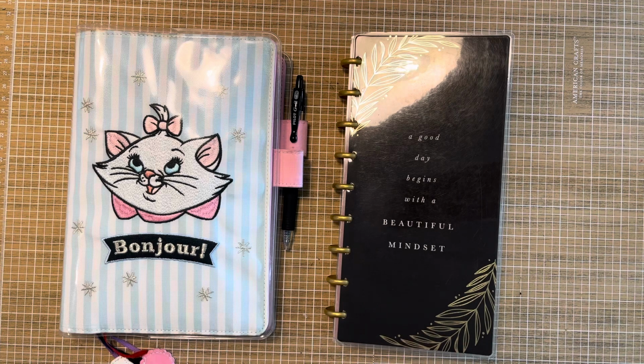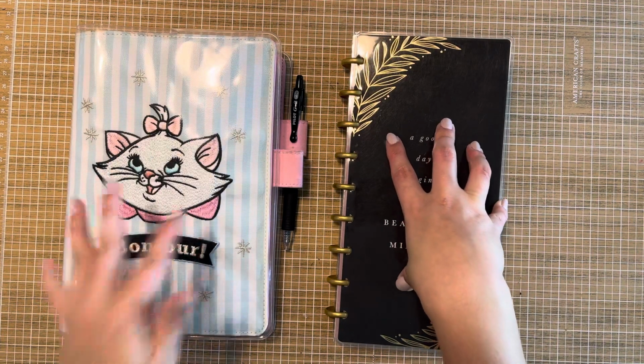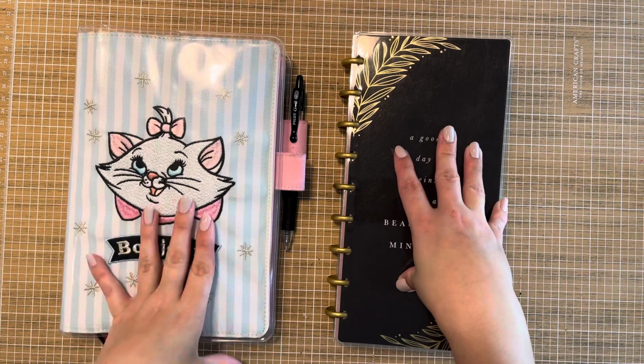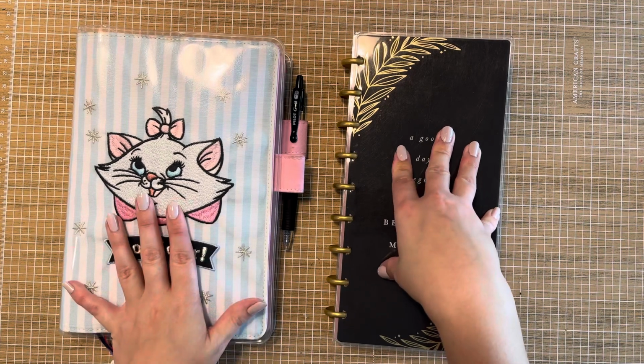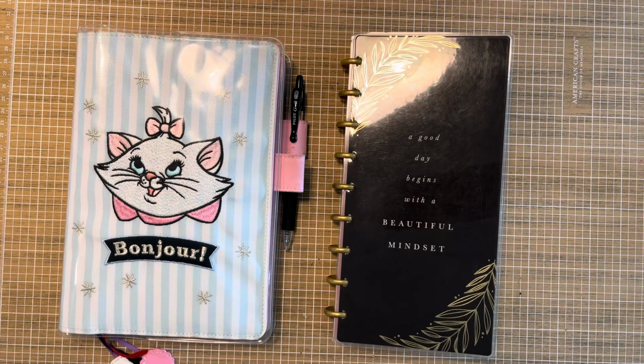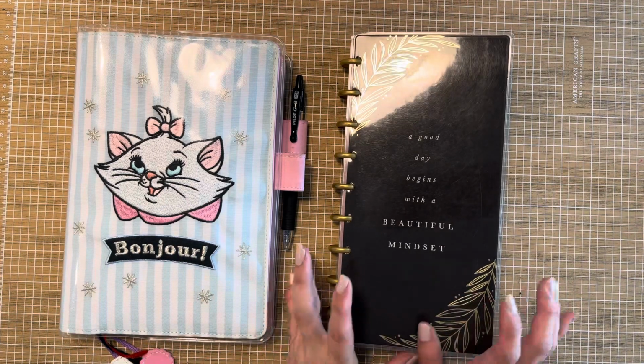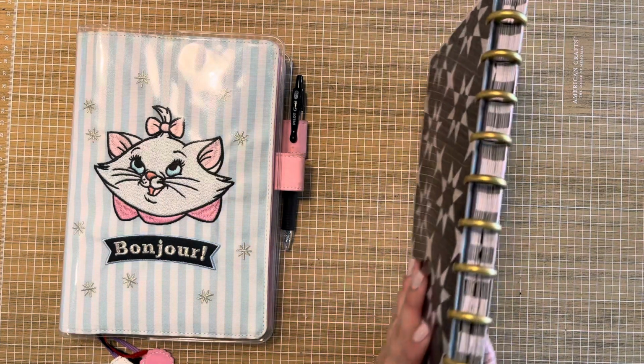But I only set up in these two really, which is my Kokuyo Jibun. It's in a Hobonichi cover. That's why it looks like that. And it's an A5 slim size. So it fits in there perfect because it's just a smidget smaller than a cousin. So it works out perfect. And then this is a skinny happy planner setup.